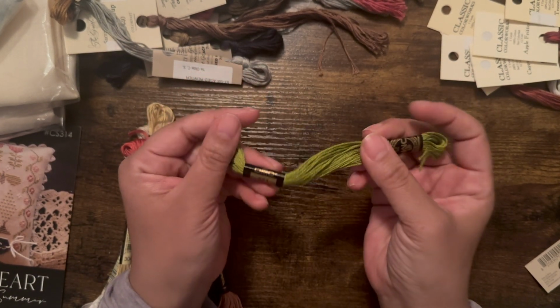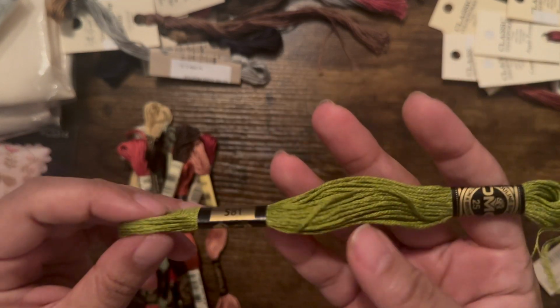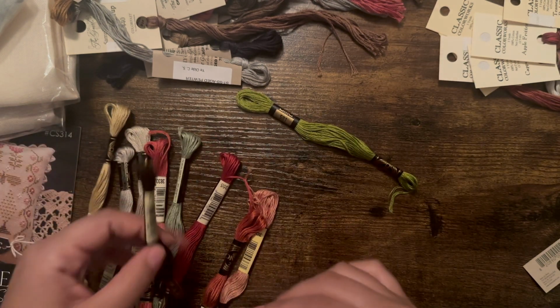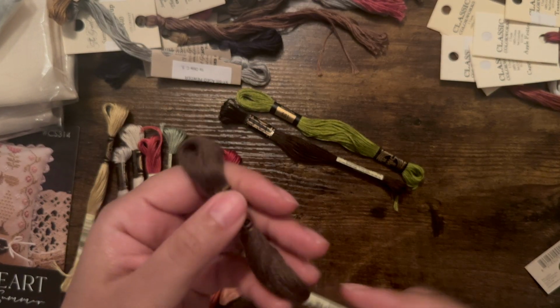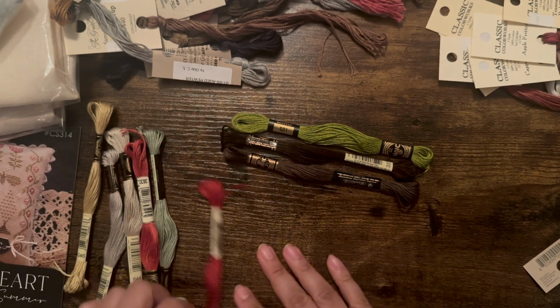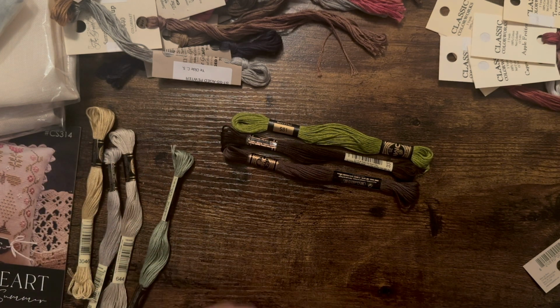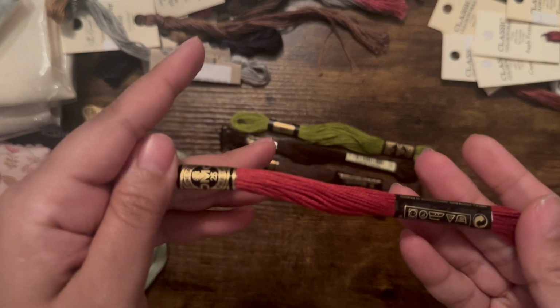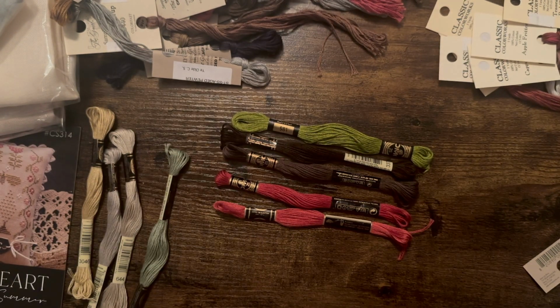So this is 581, and again, the colors might be a little off, but it's a really pretty green color. I got some browns here. So good old 3371, which is a nice dark brown. And then 3021, which is a slightly lighter, maybe a little grayer brown. And then in the reds, I got 355, which is a nice traditional red. And then I got 3830, which is maybe slightly pinker.